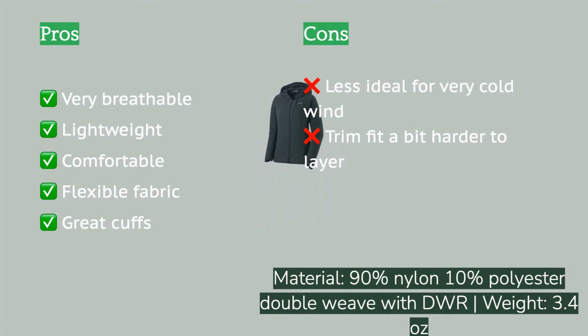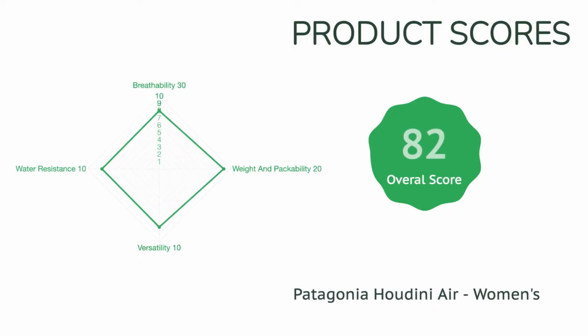The Houdini Air is impressively breathable without giving an inch when it comes to some of the best wind and water protection we've seen. By using cleverly designed features, this coat is lightweight and minimalistic without sacrificing its adjustability and amenities or looking so technical and sporty you feel weird wearing it to brunch.